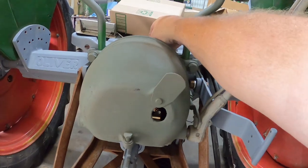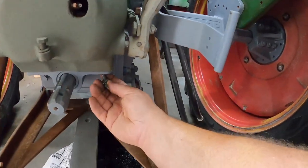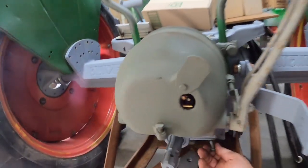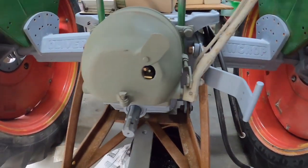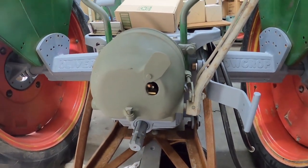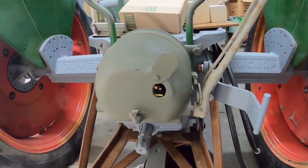So we just take our bolts. There's four of them that come up from underneath. I am going to leave that gasket thing out for now. It's a rubber tube that goes up between there. Like I say, it's coming back apart for paint. I just want to make sure it's all going to work.